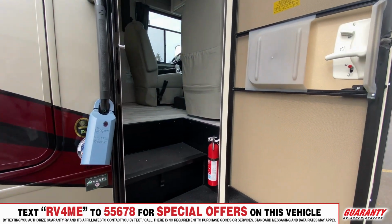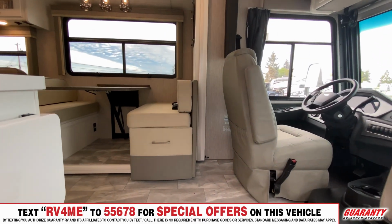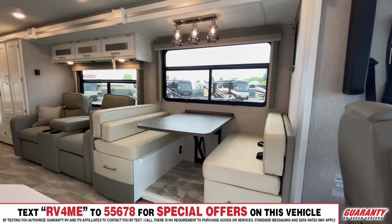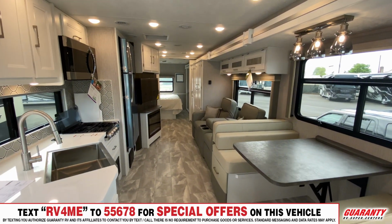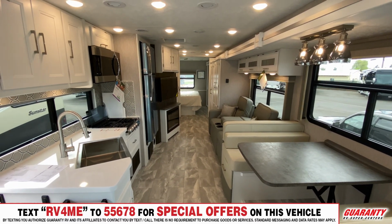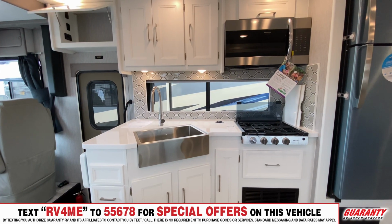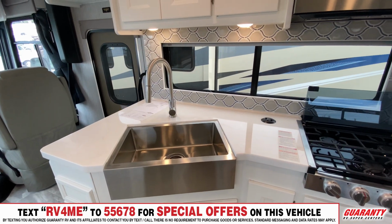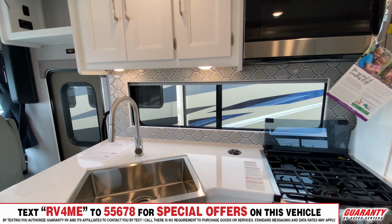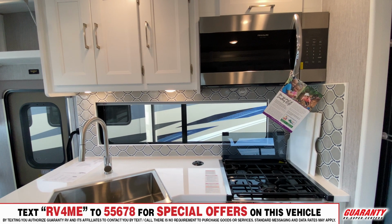So coming into this coach, the first thing you're going to notice is just how bright and cheery this thing is. My word, the colors in here bring you out of doom and gloom when you are a depressed individual. This really shows the light, and that's an awesome thing. It's got the Coachmen countertop, which is really nice. It does have one big sink, so that's a farm sink. And look at the backsplash on this thing. That looks like a ceramic piece, and it's just very beautiful.